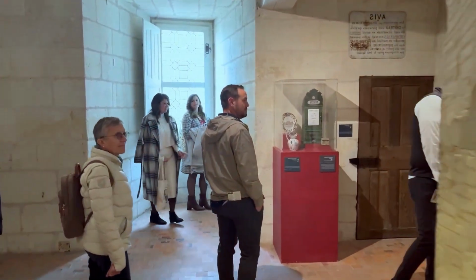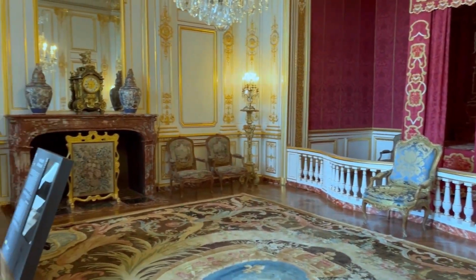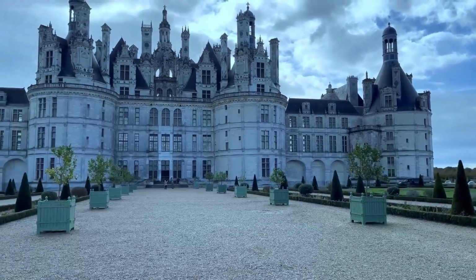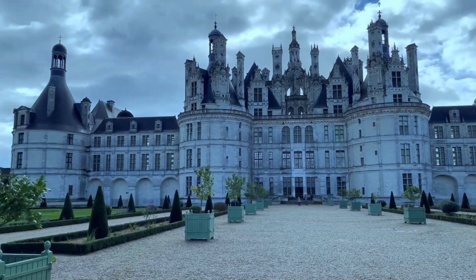Standing inside, it's easy to see why. The castle's real-world grandeur, its elegant staircases, towering chimneys, and dreamy rooftops outshine even the most elaborate animated versions. Chambord may not be a film set, but it remains one of the most influential castles in cinematic history.